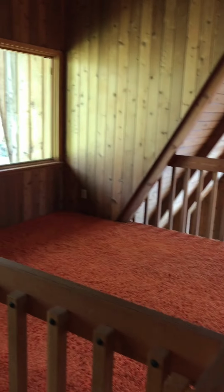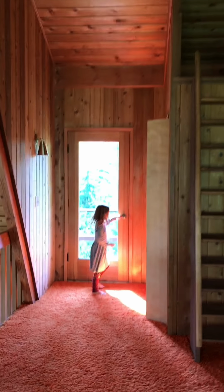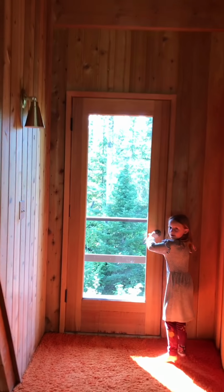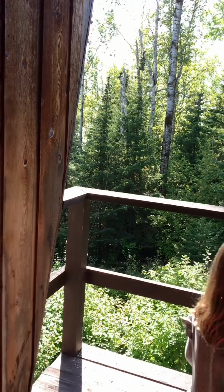It's got this cool little open area. This is a little cozy sleeping nook up there, and then that goes out to another deck.